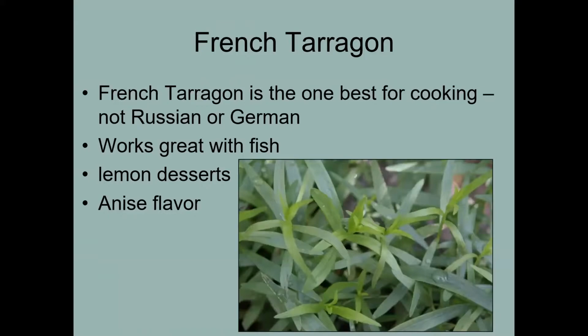French tarragon is another popular one. The important thing is you're going to buy it as a plant. It's not one you start from seed. If you see a plant or see seeds that say they're tarragon seeds, they are almost never going to be French tarragon. They could be a Russian or a German variety. And those, although they grow and look the same, have no flavor oils in the leaves. So they're just not one for cooking at all.